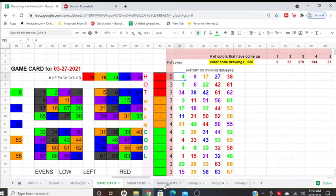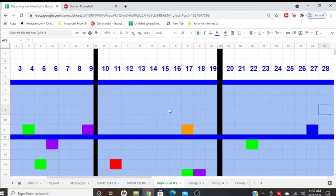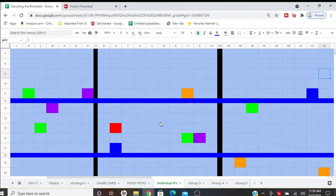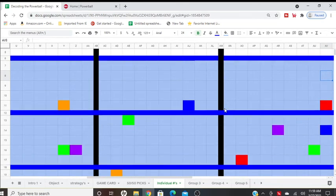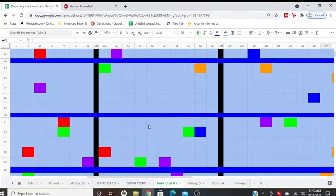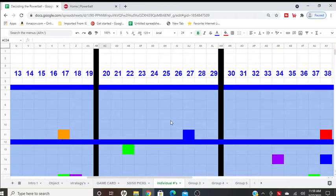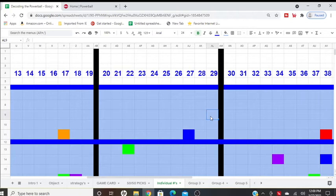Alright, so let me go back to the individual numbers. I'm going to look at the numbers of 10 through 19 to see if there's any colors that stand out. And you can see that all 5 of them are right here: red, orange, green, blue, and purple. So when they're all right around here, that's really no big help to me. I'm looking for a color that hasn't come up in a while. Here you can see that no red numbers came up in a while, and finally it's down here. So maybe a red number might be coming up. So I'm going to look at the numbers of 20 through 29 and see if there's a red number there. You can see that there's no red numbers, so that's no help either.